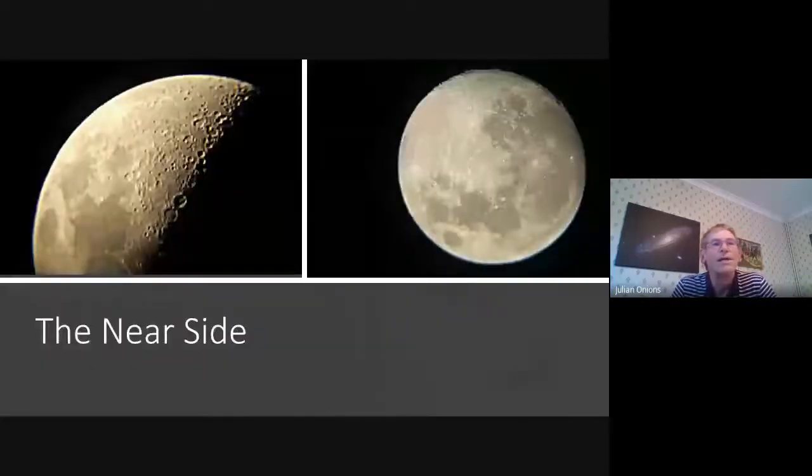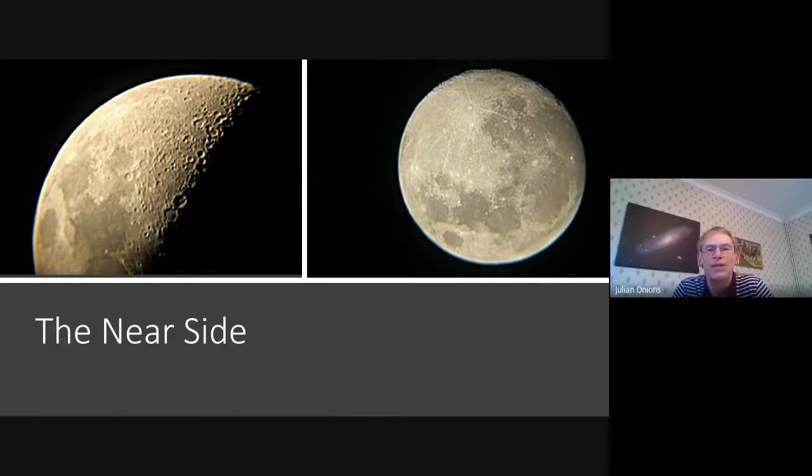So the near side, we're all extremely familiar with. I'm sure quite a lot of you are more familiar with it even than I. I've taken quite a few shots of it over the years, but it's something that we all see. We won't see very much of it tonight. I think it's, what, like 4% or something like that. Very tiny sliver of the moon tonight.